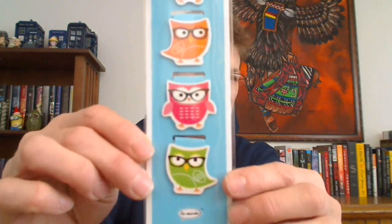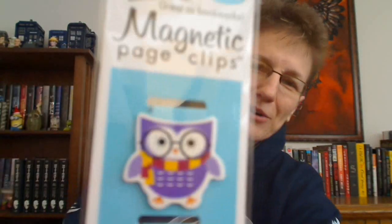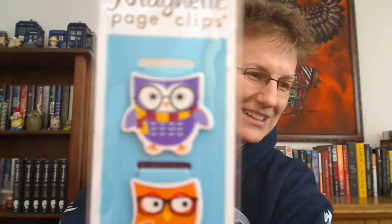They're all owls, and they're all wearing glasses. And I think this top one really reminds me of Harry Potter. Don't you think? Almost like a Gryffindor scarf. But yeah, I really like these magnetic ones, and I just think these are super adorable.